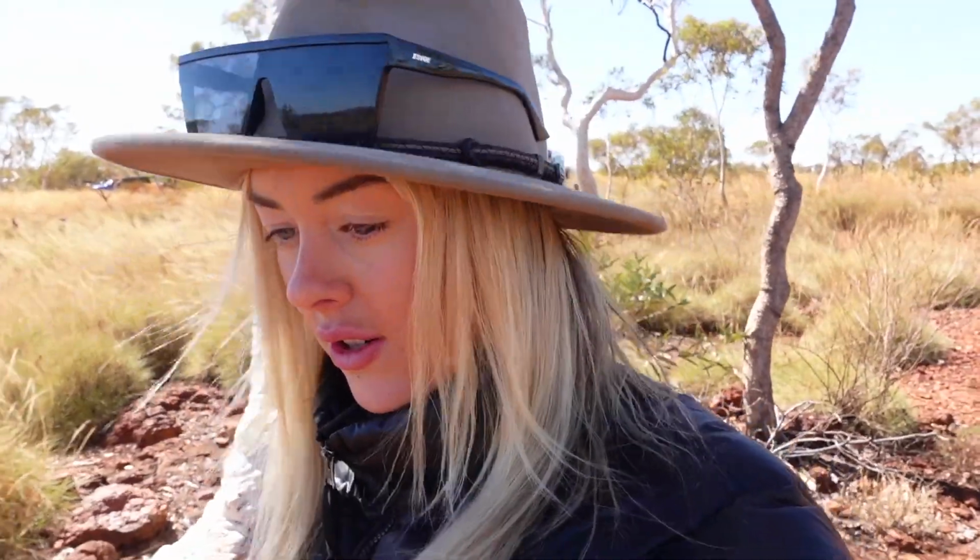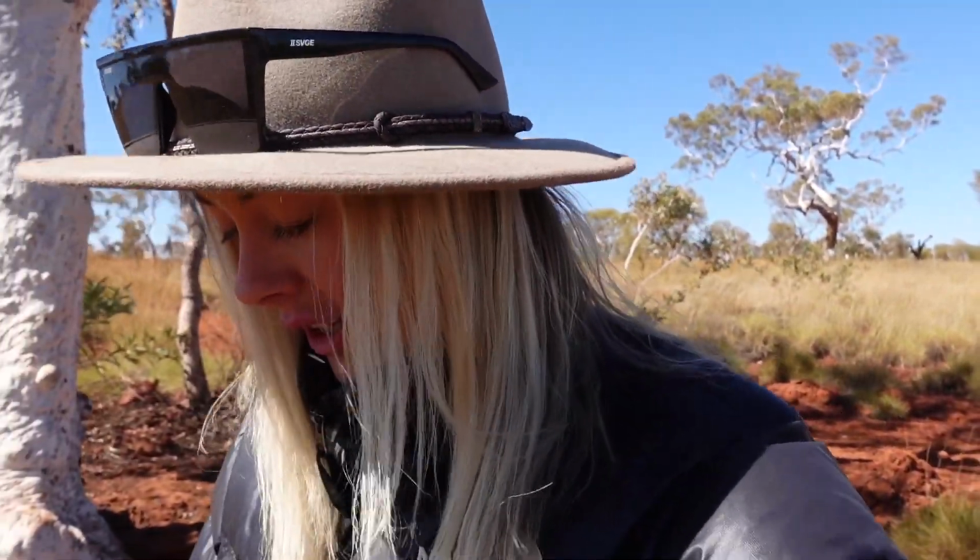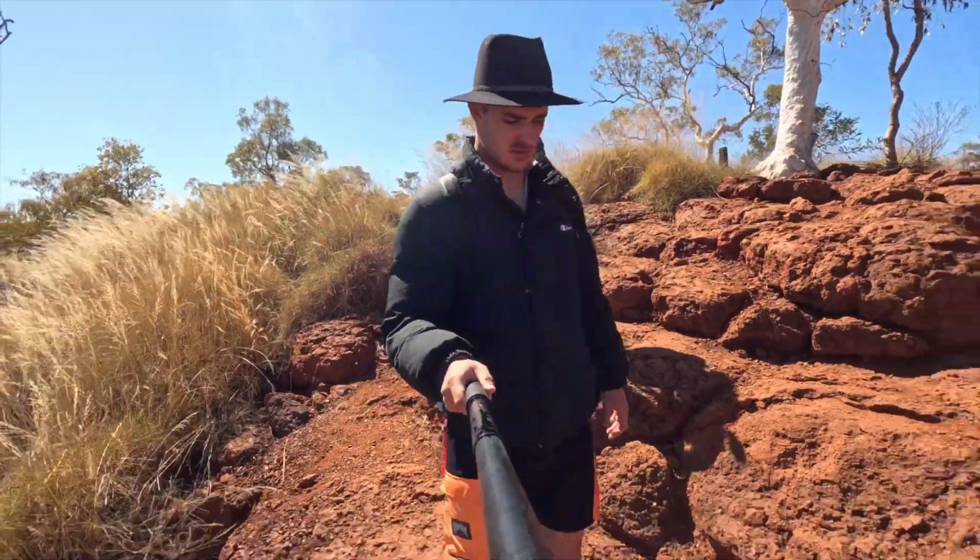It says if the creek is flowing to not cross it, so we'll see what the creek looks like when we get down there to see if it's safe to continue on into the gorge.